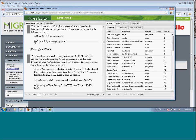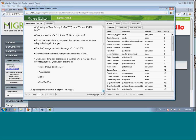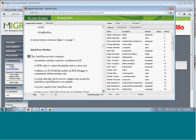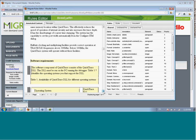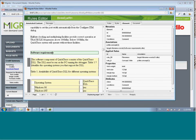So we see that some pieces of text have a strike through them. That's because those have been marked for deletion. Those, in this case, are list markers, and we've told the system to delete those because they'll be generated again on output. Some conditional text here, we've highlighted that in yellow. We can tell what's conditional.